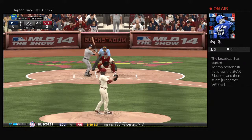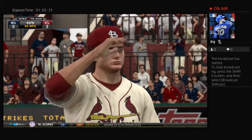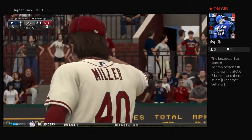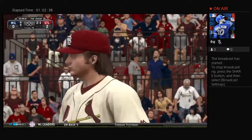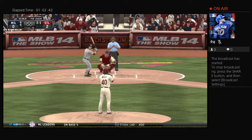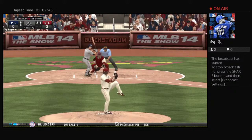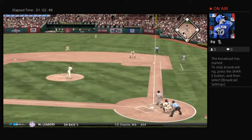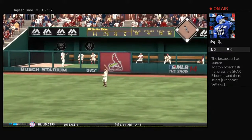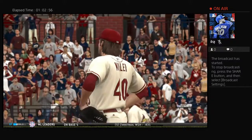The 2-0. And he'll lay the fastball in here to get the count back to 2-1. Swing, and he pulls the fastball that time high in the air toward fairly deep right center. And the 6th inning opens with a flyout, 1 away.